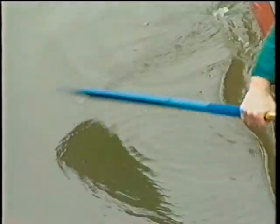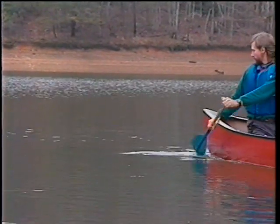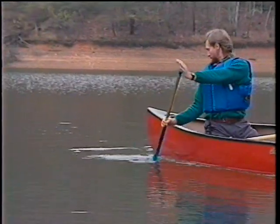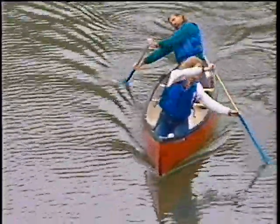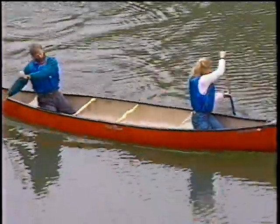Notice that you're using the power face of the paddle and that the shaft is closer to horizontal than vertical. Also notice how you rotate your shoulders so that your chest faces the paddle's shaft through the stroke. It may take a couple of these to complete a turn. Like the J stroke, the beauty of the sweep is that you lose little forward momentum when you use it.